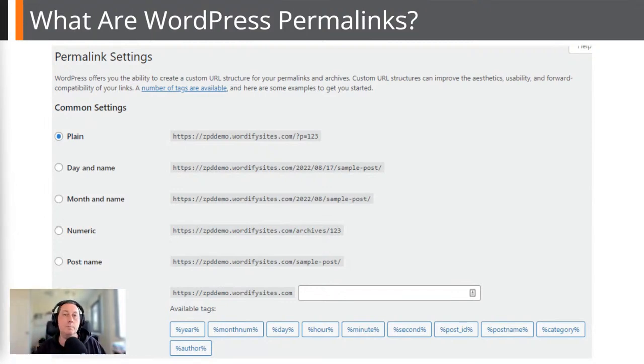So you want to do a pretty methodological redirect for each of those to the pretty permalinks if that's what you want to do to switch over. But for a brand new website, definitely click on the post name or one of the others rather than using that plain ID system. Okay.